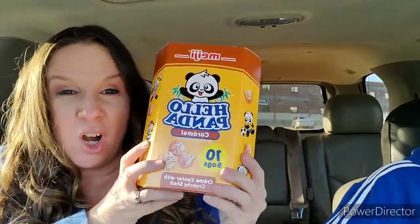I thought we'd go ahead and do a haul here in the car, because if we get home, we'll just forget. So you can show something and I show something. So we've got Hello Panda. You guys have seen these, caramel flavored. So this is the big box. You guys see the little individual ones at the dollar spot and Target. So you can open those.